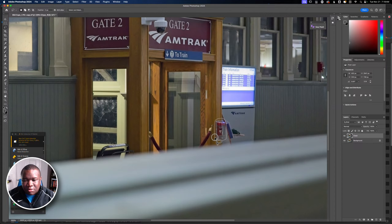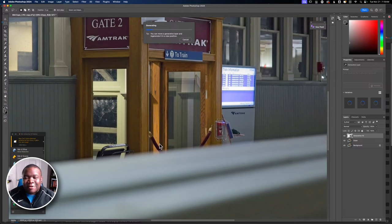And I'll go ahead and click generative fill. And then I'm just going to hit generate and watch both. Oh, you know what? I accidentally forgot to hold down the modifier key to select multiple things. So I got to do this twice, but that's okay.